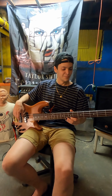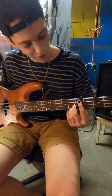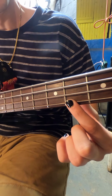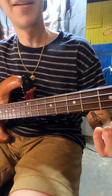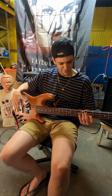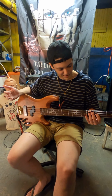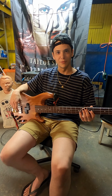Right now, the more observant of you will notice that the 2 lower strings are flat wounds and the 2 bottom strings are round wounds. And that's not on purpose. That's not because I wanted it to be that way. Quarantine happened. Finally, the band got back together and we were able to practice. And for some reason, 2 of my strings were just like, nope, we're not coming with you into 2020. And I was like, you know what, that's fine, I understand.